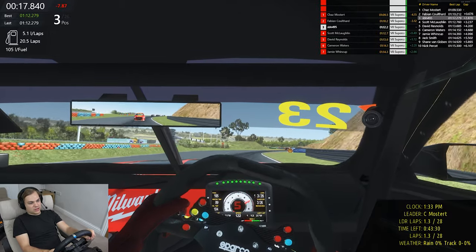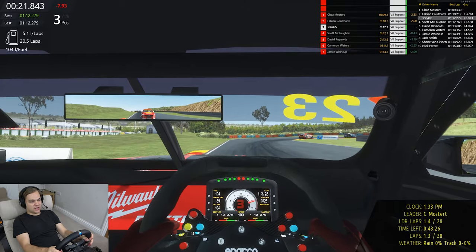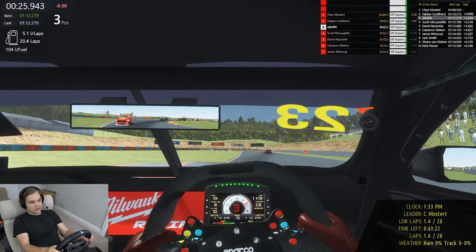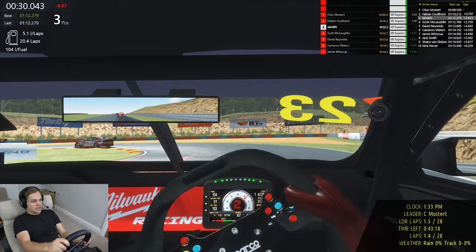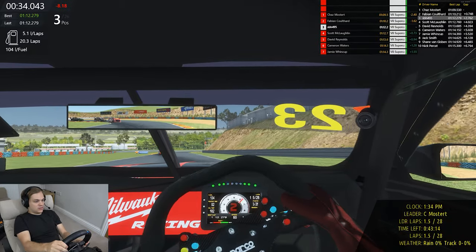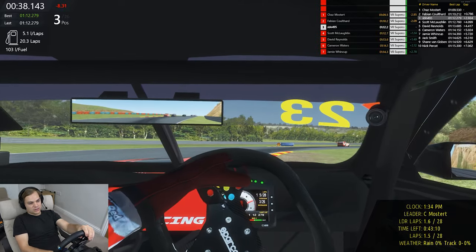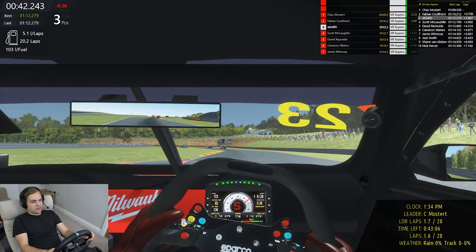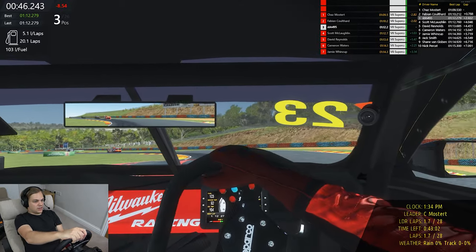And through this quick chicane, I must admit, this rendition of Hidden Valley Raceway isn't the most realistic I've seen. There's a lot of curbs that aren't right and trees and whatnot, but the layout is pretty much there. That's just the most realistic thing we could find, so we have to stick with it. But running around in third, man, we got some good short run pace here.